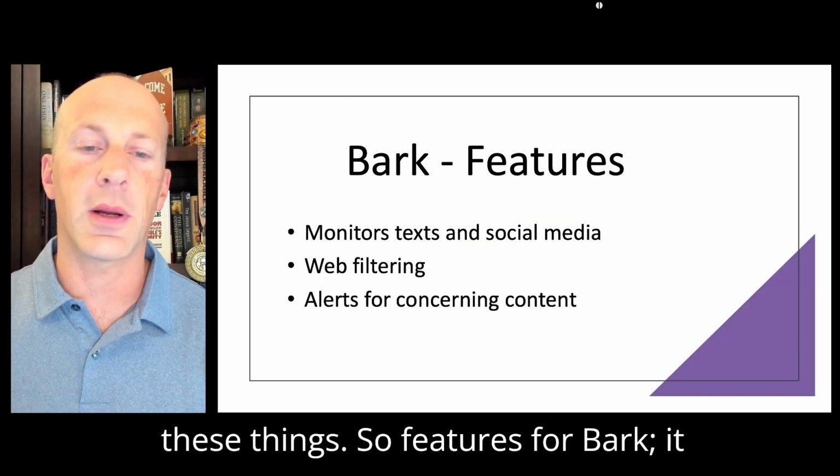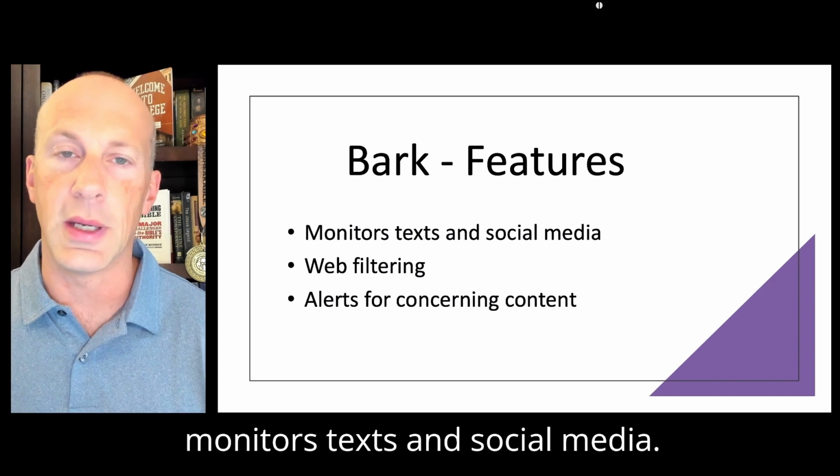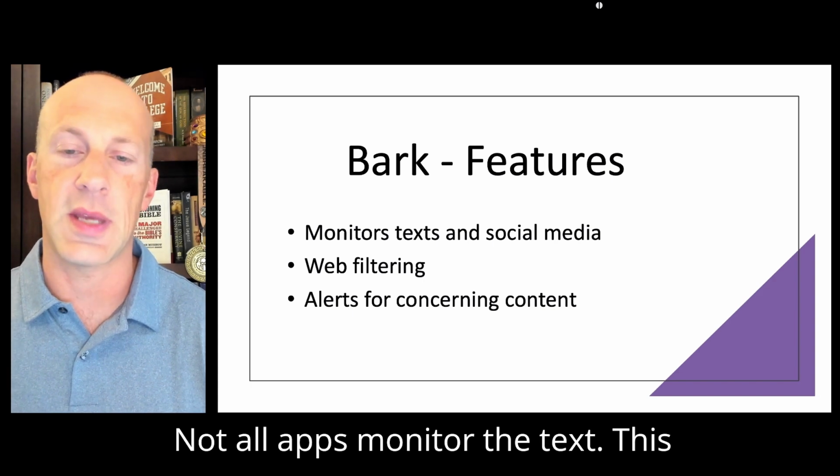So features for Bark: it monitors texts and social media. Not all apps monitor the texts.